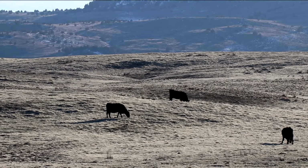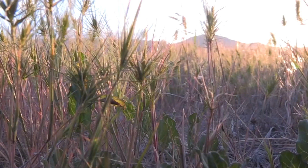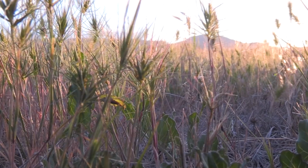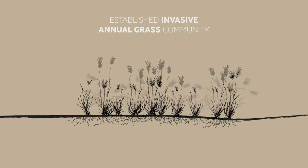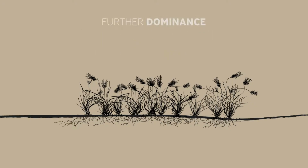Other ongoing studies have looked at the benefits of grazing areas already invaded by annual grass in early spring and late fall. During these times, many invasive annual grasses are green and palatable. While grazing, cattle disturb the crucial thatch layer. The thatch is the previous year's dead growth weaving together to form an impenetrable layer that is crucial in helping these grasses germinate and establish further dominance.